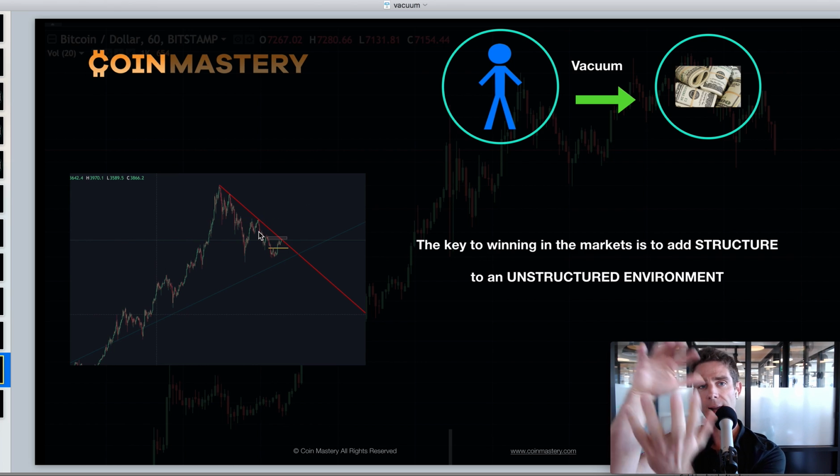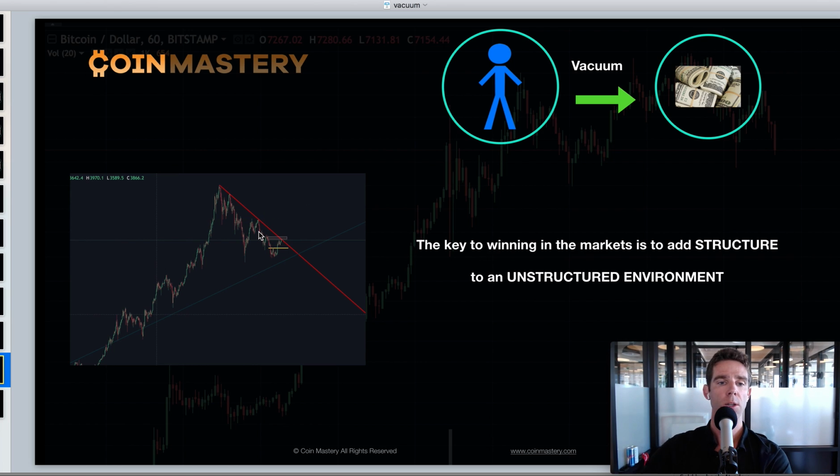You need to create a structure, because otherwise the market's just going to do whatever it does. And we as humans think that we're powerful and that we're going to control it, but we're not. We're going to succumb to this vacuum, this desire to get whatever it is we need to get, because that's how we biologically evolved, right? We need that to happen. And so you need to create that structure.